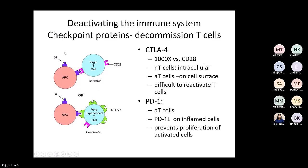Now, the B7 protein is important to be able to activate the naive T cells, but when that activated T cell has been there for a little bit, instead of expressing a lot of CD28, even though CD28 continues to be on the surface, there is a lot more CTLA4 on the surface. And CTLA4 also interacts with the same protein as CD28. So there is competition between them. And CTLA4 has 1,000 times more affinity for those B7 proteins. So who wins? It's CTLA4.